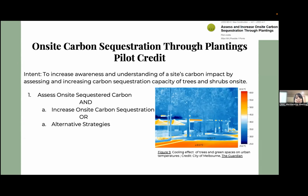And once a baseline is established, the project can increase on-site carbon sequestration by at least 10% as compared to the baseline site, or use alternative strategies, for example, the Pathfinder tool by Climate Positive Design to get those numbers. An alternative strategy must submit a proposal that aligns with the intent and goals of the credit, explains how it sequesters carbon, identifies metrics that will be used, and demonstrates at least a 10% increase in carbon sequestered.